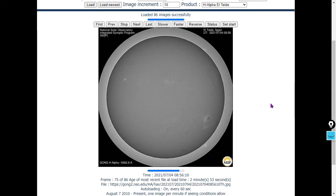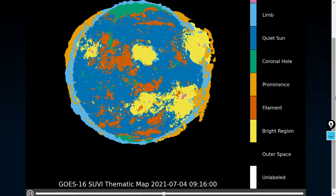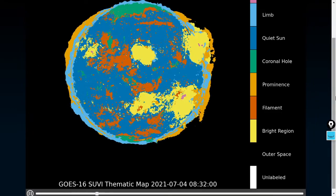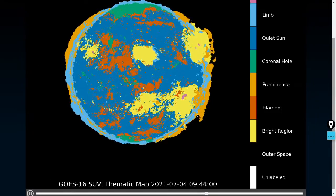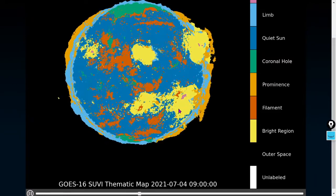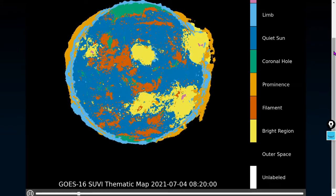Here are additional bonus features. Here's the GOES 16 SUVI thematic map. Again, the likelihood for major solar flares is still there, folks. Sunspot 2835, this one down here, is quite huge. It still does have opposite polarity umbrae, and this one appears to be beta class as well.